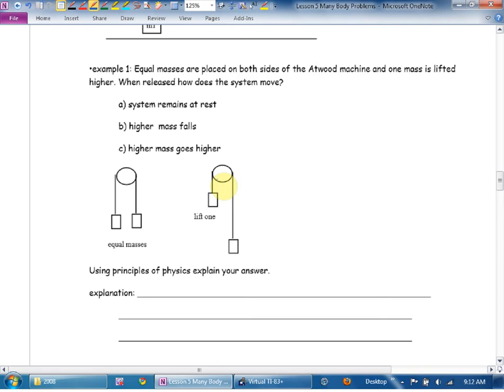This sounds like a job for a free body diagram. Let's prove it. Ready, Matt? What are the forces acting on mass 1? Get the obvious ones. I'll call that mg. Is it falling? No. What's holding it up? Tension. What are the forces acting on mass 2?